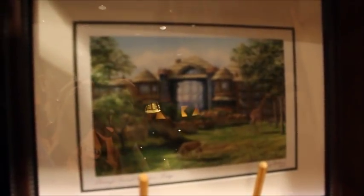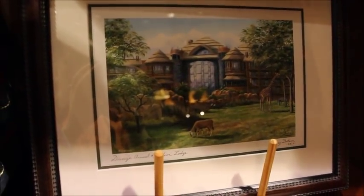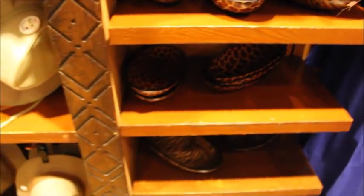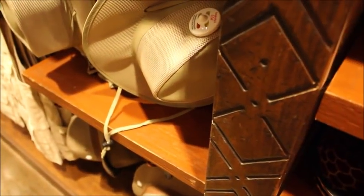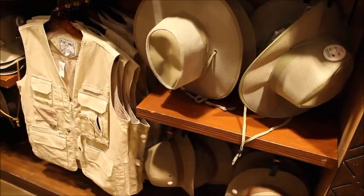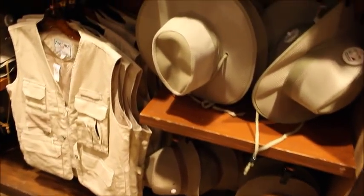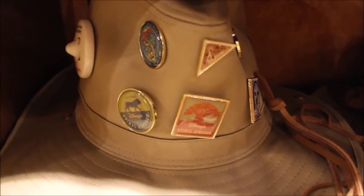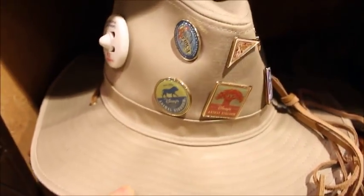I really like these portraits. I'm trying to get myself out of the light here. Can you get her a drum? Look how pretty that is. Love the lodge. It's really nice. Safari hats and vests. And these ones have pins on them. So that's really neat. Very cool.